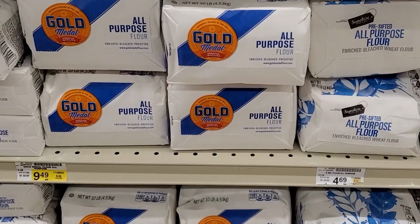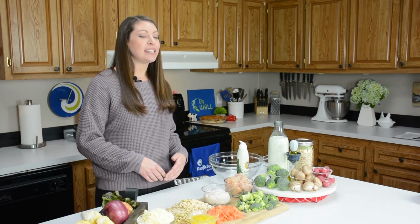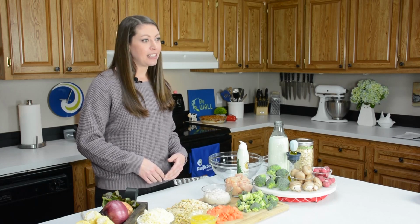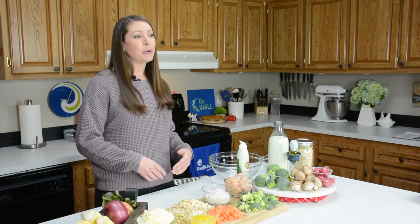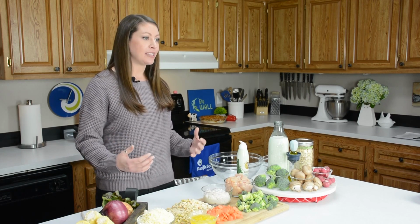Skip name brand items. Oftentimes, you can buy store brand items at a notably lower price than name brand items and get the same product. A bonus tip for this is to look above and below your primary sight line when you're shopping, as store brand and lower cost items can often be found out of this primary line of sight.